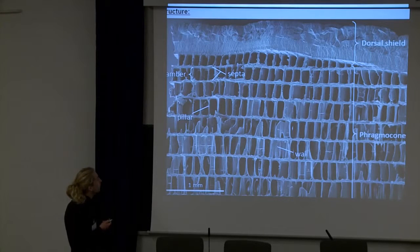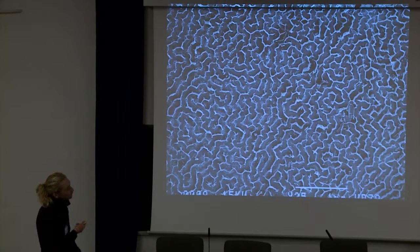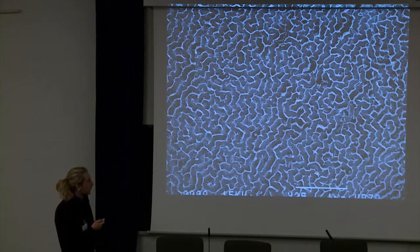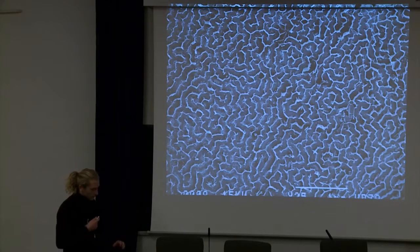You can see better here, which is a top view of a chamber, and you can observe that all pillars are connected by holes, forming this strange structure, not well characterized.